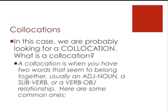So what we're looking for is what we call a collocation. So what is that? Well, oftentimes when we have two words that seem to belong together, even though they're not determined by their grammatical relationship, they seem to have a grammatical relationship between each other. For example, an adjective describing a noun, a subject using a verb, or a verb using a particular object. And oftentimes this is something you will see on the TOEIC.